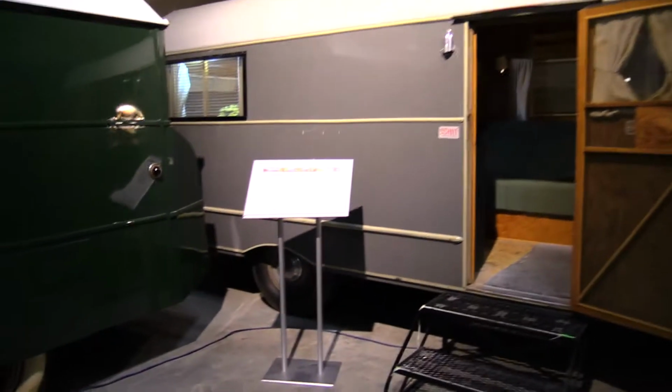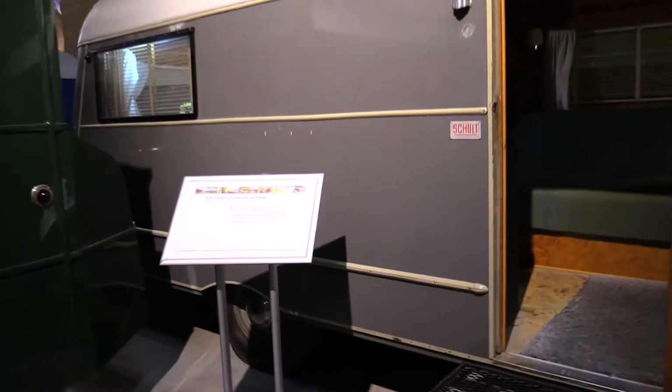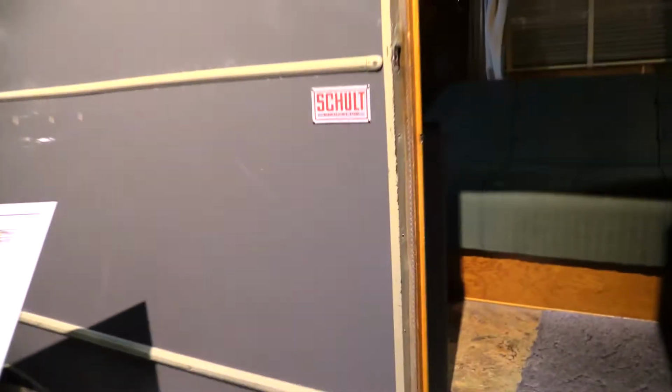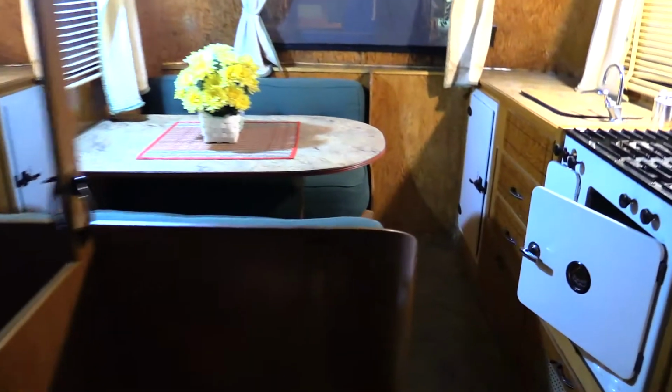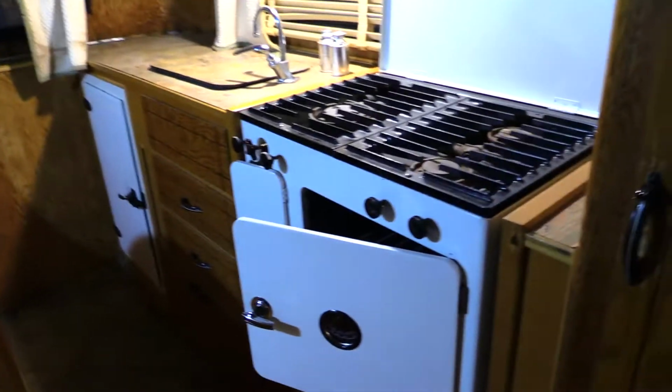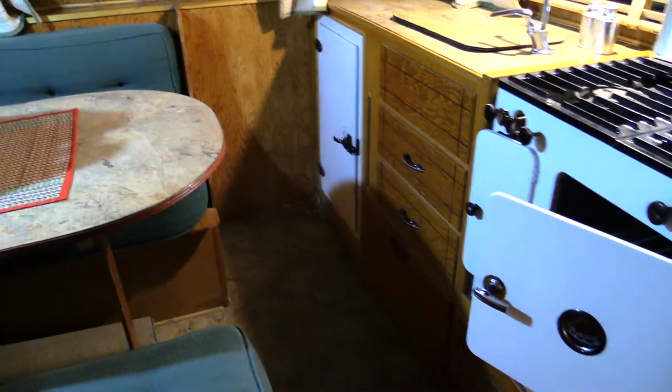1939 8 by 20 foot assault. Got a couch up front, makes into a bed. Dinette. An oven and stove. A little refrigerator. Or maybe an icebox, probably, really. You know, furnace.